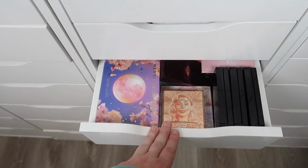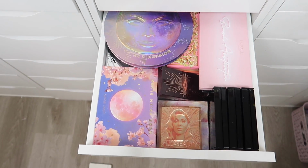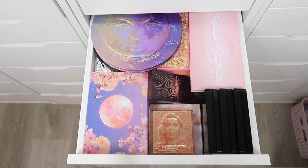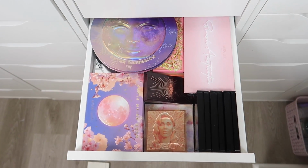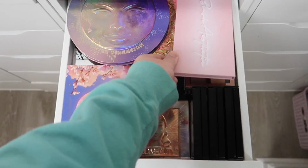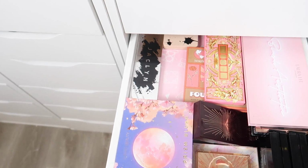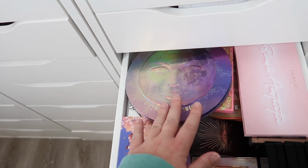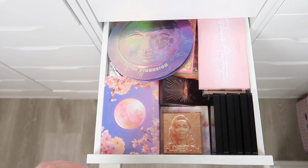And then we have my face palette drawer. I love this drawer. Everything is kind of like very precisely fit into here, but it all works. We've got Lunar Beauty, Pat McGrath, Huda Beauty, Charlotte Tilbury, Jaclyn Cosmetics, Laura Lee Los Angeles. There's Profusion. We've got Benefit, Ofra, Natasha Denona. Again, lots and lots of base palettes in here. So love, love, love this drawer so much. I love face palettes, so had to show you guys that.